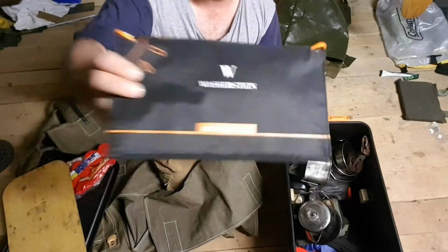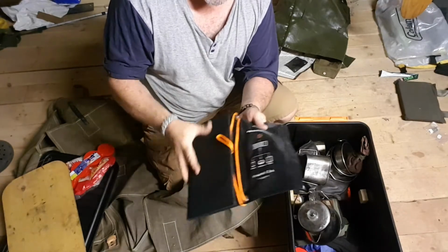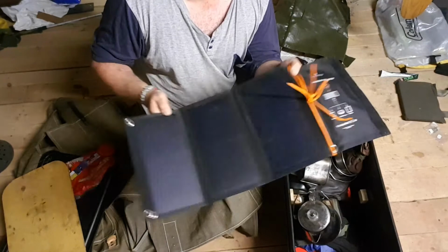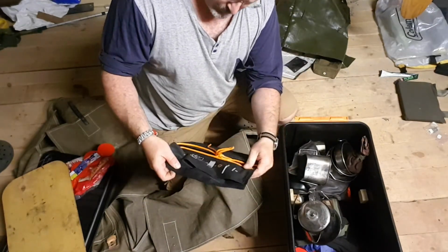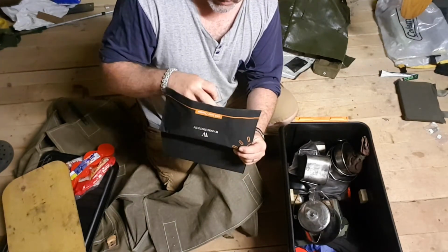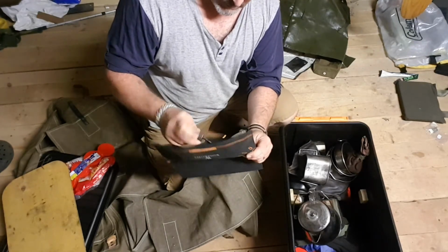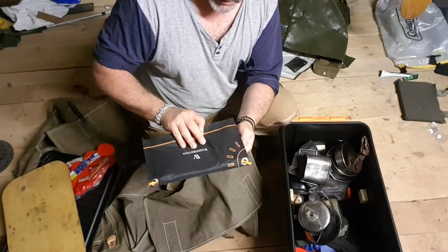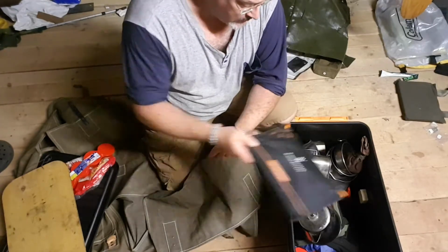Yeah, it's the Wasserstein doobie, and what it is is a solar charger that you fold out, put in the sun. Very, very cool bit of kit. You can charge 2 items at once using the USB thing. But it's a 21 watt solar charger. Hang it in a tree, you know, it's just perfect. That's definitely coming.